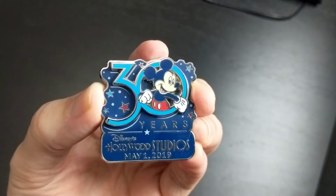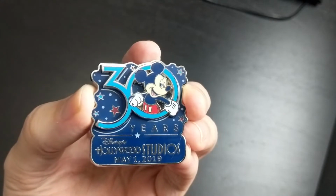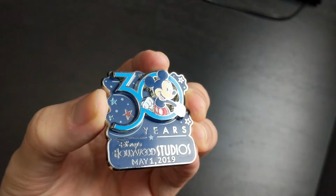All right. The next one in line here was the 30th anniversary pin of Disney's Hollywood Studios, which came out on opening day there, May 1st of 2019. We didn't actually get it until a week later, so that's why it's out of order here. But this was the only one I liked. There was an annual pass holder pin that was still available that day, but I didn't care for that. This limited release one with the date on it was the only one of the three they offered that I really liked.